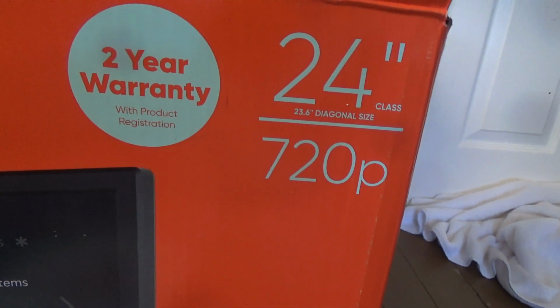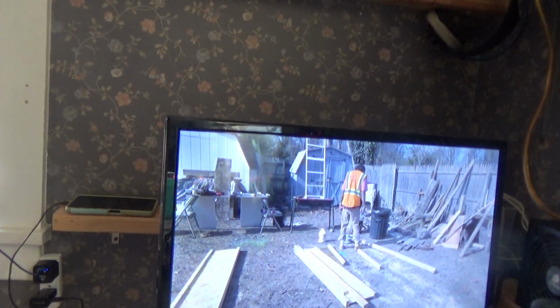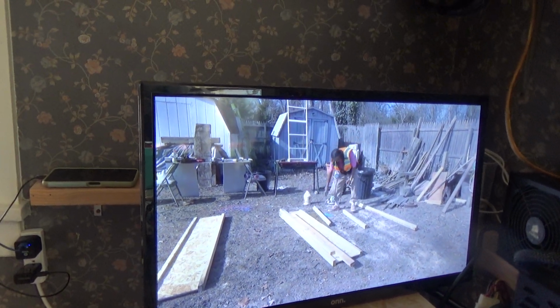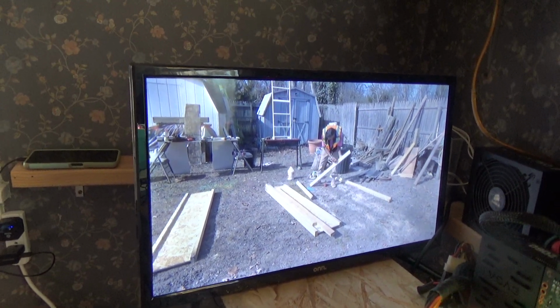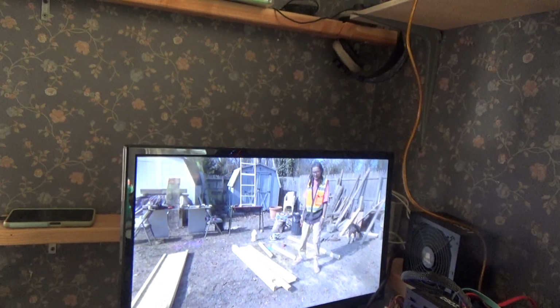24 inch, 720. Still pretty good. You can't tell up to a 32 inch. You can't tell the 1080 from 720 until you go past the... There's the dog. You go bigger than 32 inch. So alright, let's go outside.